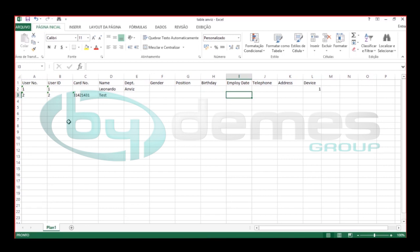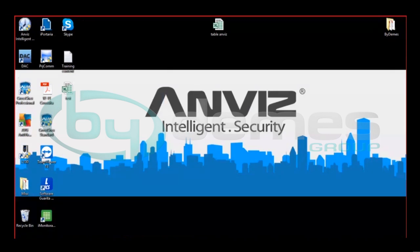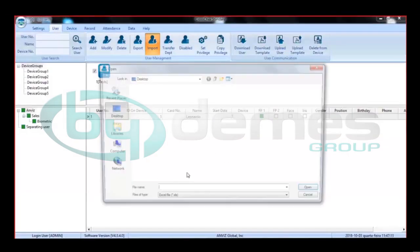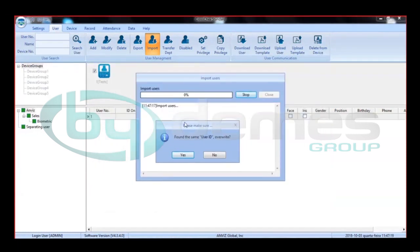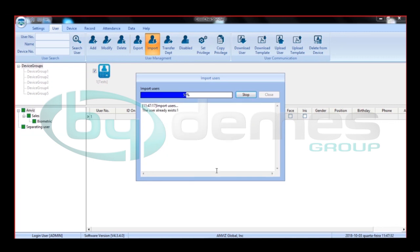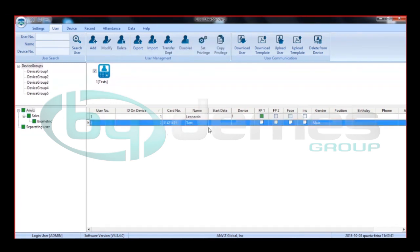Just to give an example. Okay, let's save. And now we are going to import this table to the software just to tell you it really works. I will import table Anviz. It will also tell me that the same ID was found. The number 1 ID already is in my software. So I have the option to replace, to overwrite, or not. In this case, I will not, because it would be the same. But if I come here, I will see that number 2 user is here. It was imported successfully. Right?